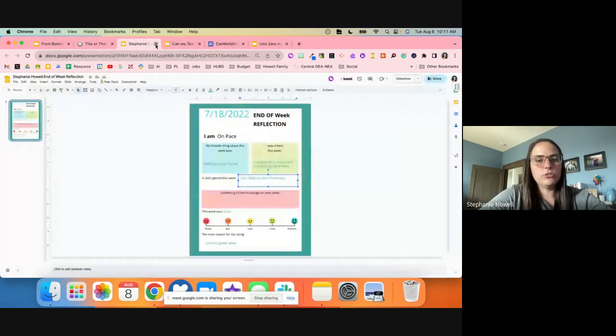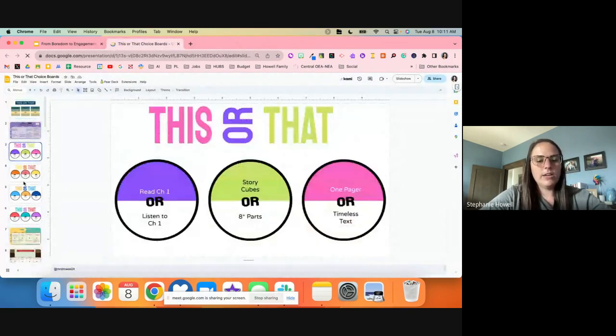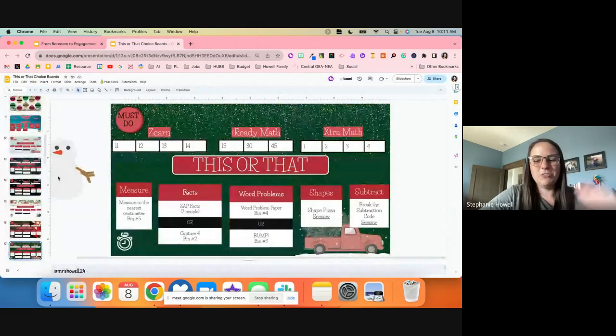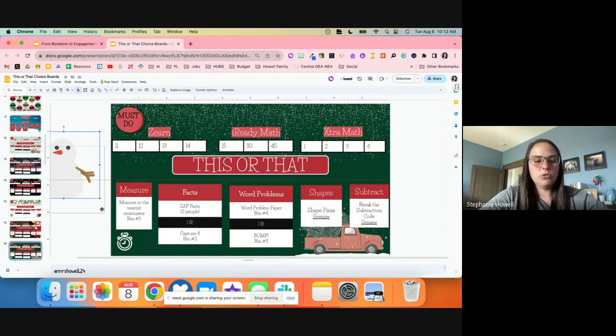The next activity is using a this-or-that board, allowing your students choice and voice as they get started in their learning. Right here, you can see there's a bunch of different designs for this. Here's one example that I'm going to show, during winter time. This board is for a week, so it's week long. Students had to complete each of these activities first. So every day in that week, they had to figure out how they were going to manage their time to complete this top area. Then down here, they had some choice.